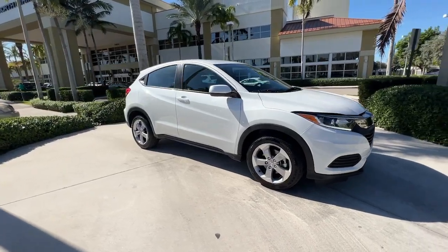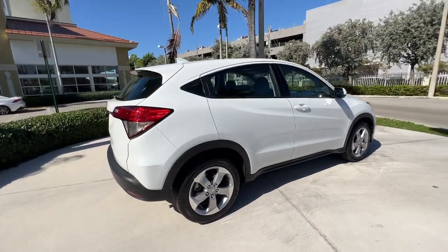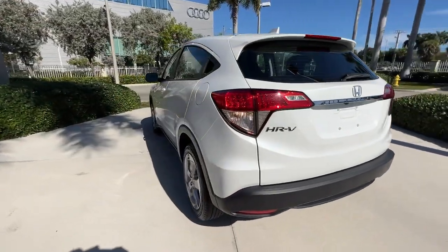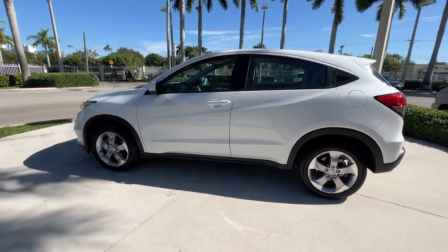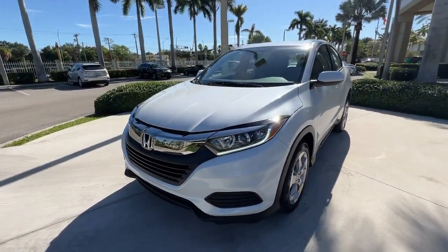Enjoy the view of this 2019 Honda HR-V. With less than 15,000 miles on the odometer, this vehicle stands out from the rest. Presenting the Honda HR-V, the small SUV that thinks big and bold when it comes to safety, convenience, handling, cargo, fuel efficiency, and infotainment technology. We think you'll agree it's an engineering marvel.